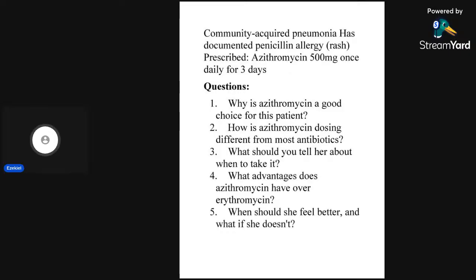Then what's the last question? I think, when should she feel better and what if she doesn't? She'll start feeling better after the second to third day, because I told you that it accumulates, isn't it? If she doesn't, she should return for assessment, maybe do an x-ray, and then they will know whether they are dealing with a resistant bacteria, then add another antibiotic to her treatment.